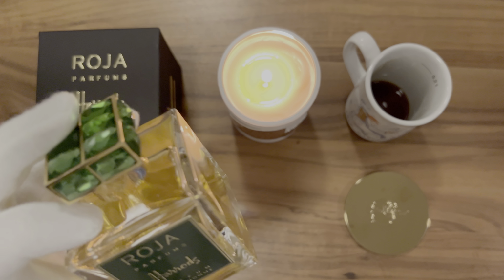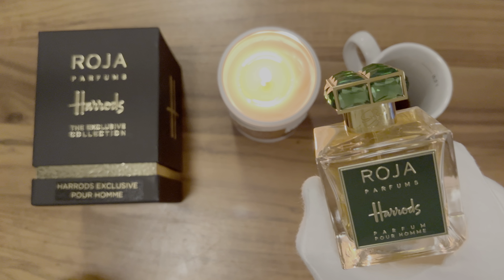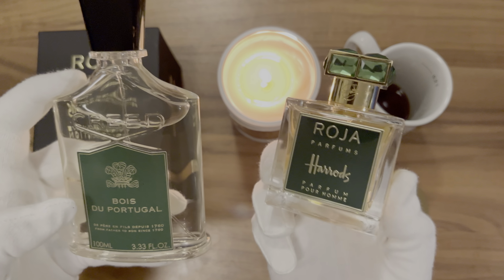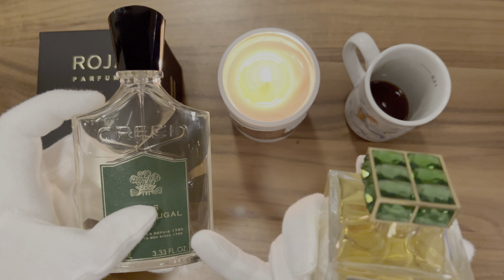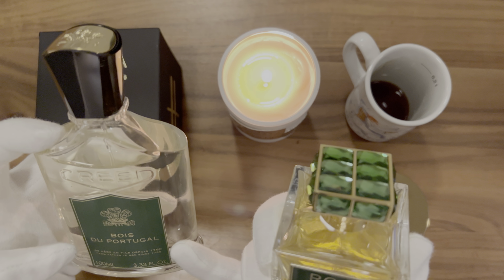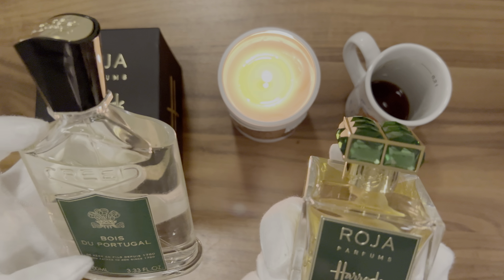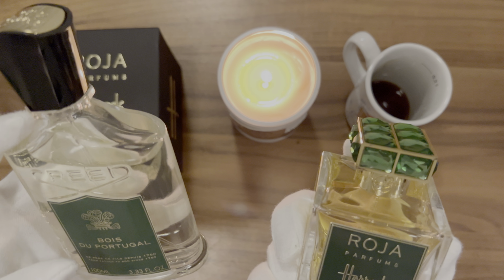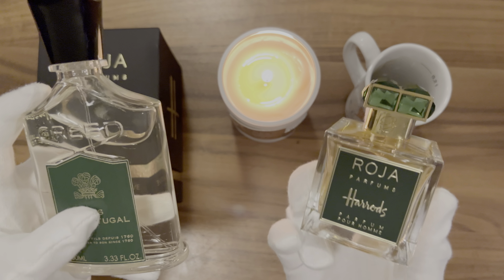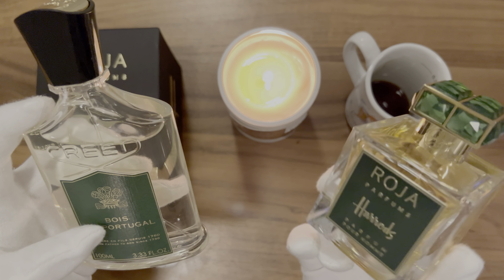The best way for me to anchor this fragrance in the world of fragrances would be to put it next to one of my other favorite fragrances in the world, which is Bois Portugal, of course, from Creed. Doesn't need any intro, I would say at this point. The way I would describe Bois Portugal: typically masculine fragrance, also a very strong citrus opening, same as Harrods. But that one is getting toned down by the default Creed ambergris and sandalwood combination, where this one is being cocooned in the cashmere, the vanilla, and the labdanum that Roja has put in play.